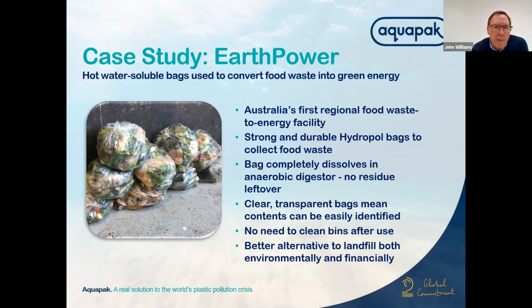But the advantage they found was that as they macerated the food waste through their system, our bag material started to actually dissolve. This is a soluble material. It's a controllably soluble material. That's one of its advantages in this application. So in this particular instance, their pre-hydrolytic unit had a hot water system that dissolved the material and took the food waste, of course, with it.